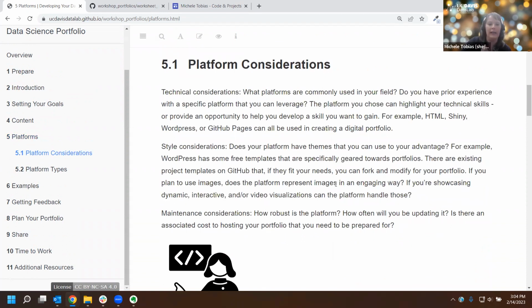First off, I would say think about technical considerations. So what platforms are commonly used in your field? You may find that a lot of people have WordPress sites or Weebly sites, and you like the way they look. So maybe that's a reason to pick it. It kind of fits with the vibe of everyone else's.